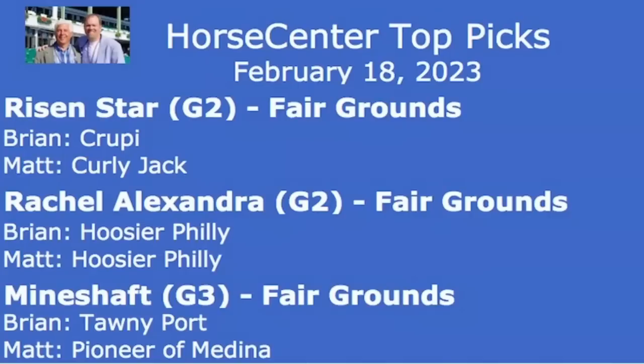Rachel Alexandra, Matt, I don't know how much we need to talk about our top pick. Who's your top pick? Yeah, I guess we're agreeing here, and it's hard not to like Hoosier Philly as the favorite in the Rachel Alexandra. I think she's a really talented 3-year-old. I think she's the best 3-year-old filly in the country. So obviously she's my top pick as well. We'll see more. I could have egg on my face after that statement, but that's where we are with our Rachel Alexandra top picks. And then we go to the Mineshaft, and I was debating between 2 horses.